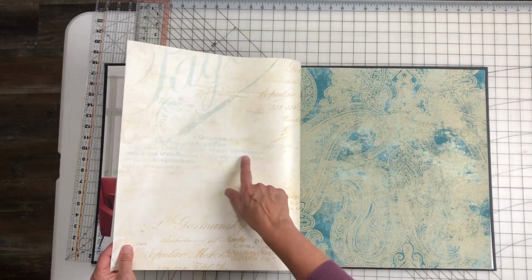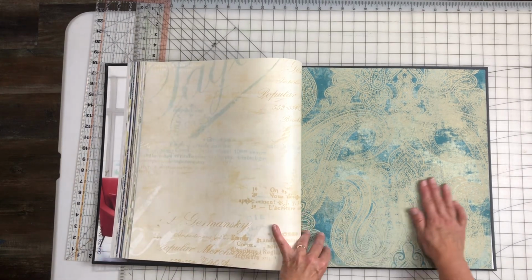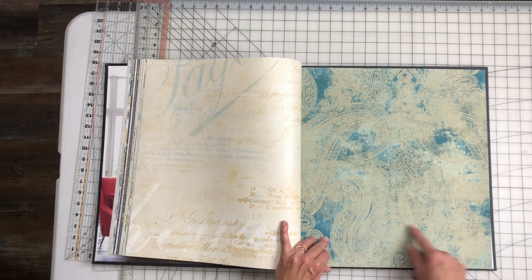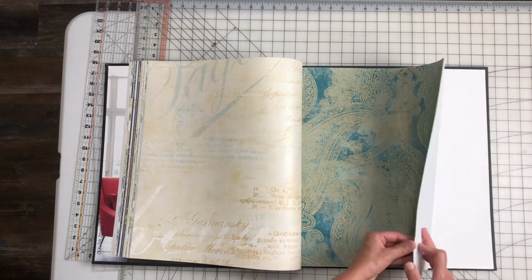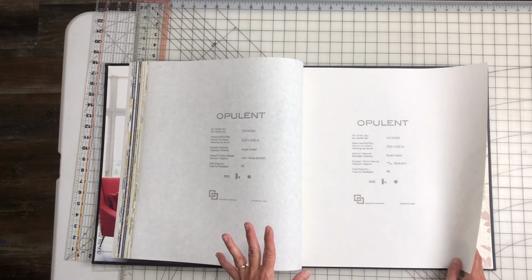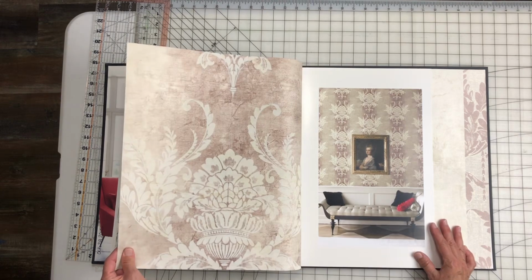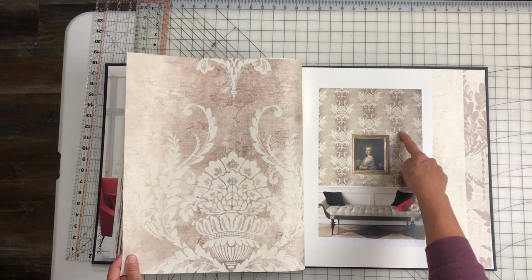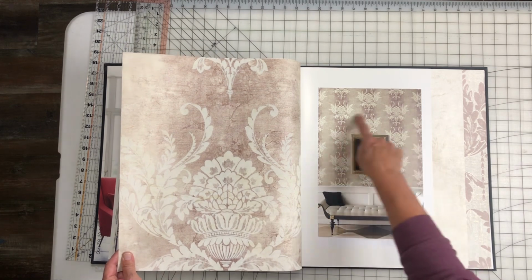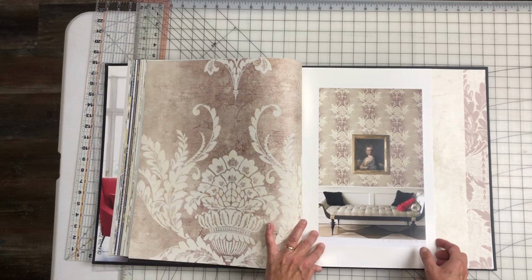Oh, that's nice. It's got the blue script and then the gold. This is gorgeous. This page, oh my goodness, this page is gorgeous. I'm sorry, I haven't looked at these books. I haven't really looked at them before doing this, so I'm just kind of reacting with you. It's just, wow. So you don't really see the stripe in this piece, but when you see it on the wall, it's there. How gorgeous. Wow.